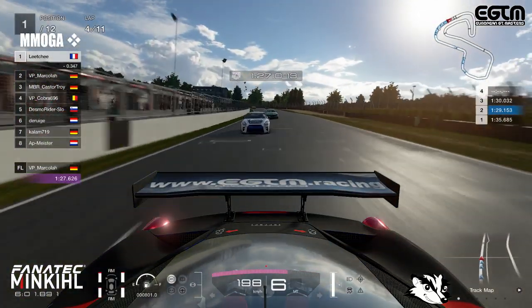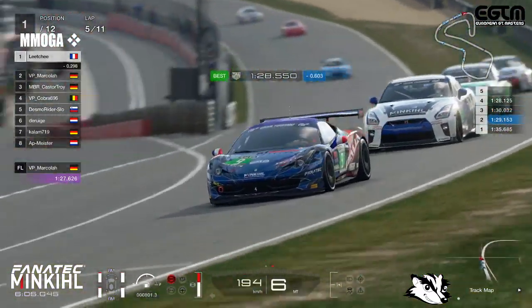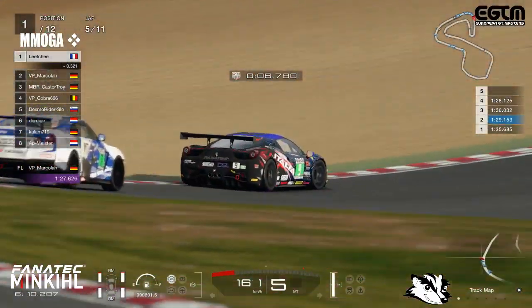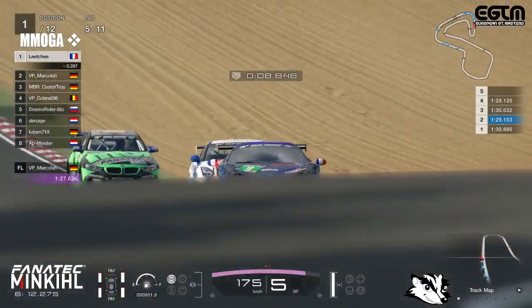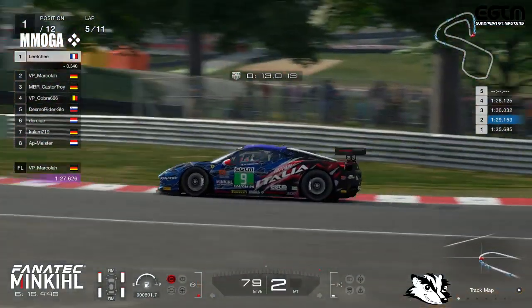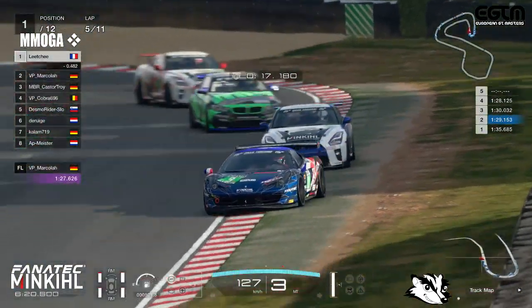Yeah, it seems to be that it's only a matter of time until Markula attempts the overtake on Lychee. He shouldn't have too much trouble considering his pace. He's really just waiting for the opportunity, and Lychee needs to... Lychee already taking a very narrow line here through Druids. Yeah, it's important in my opinion.